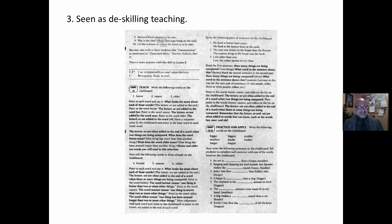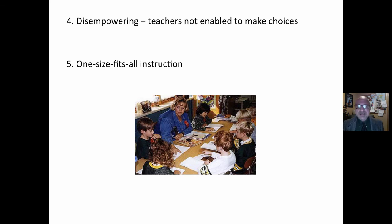As I said, it's seen as de-skilling the teacher. You teacher, you don't know much. You just read these words and do what it says. Be quiet. And that way it disempowers the teacher. They're not able to make the choices. If a district says you must teach this, in this way, in this order, the teacher is not able to make the decisions that he or she knows is best for his or her students. It has this one-size-fits-all instruction. All students need this in this order, whether they need it or not.